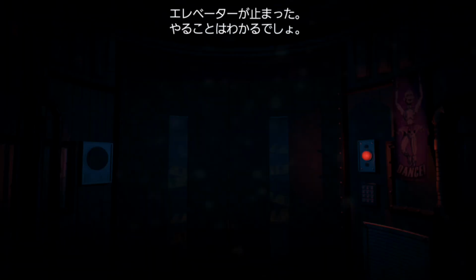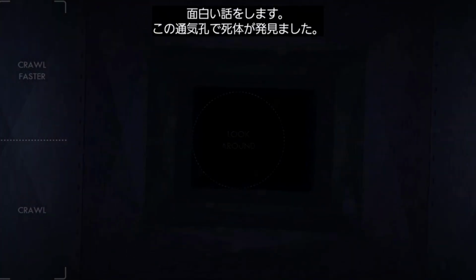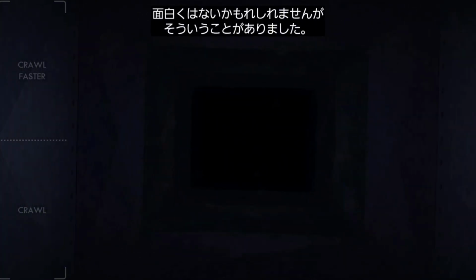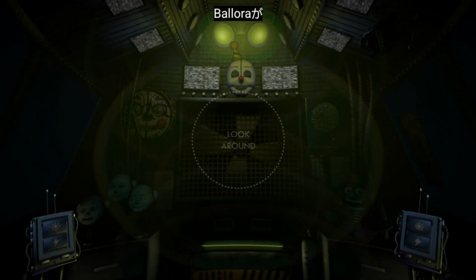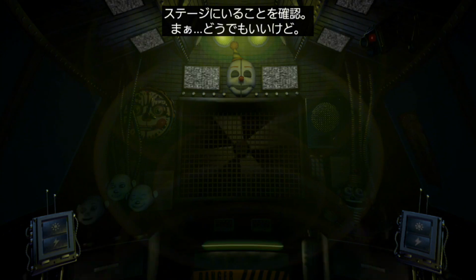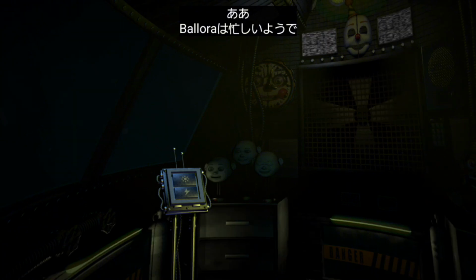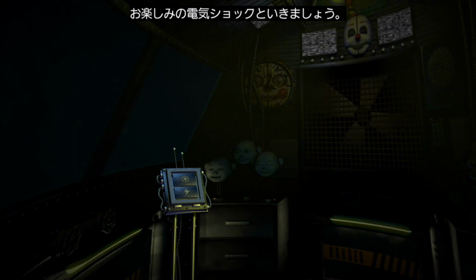The elevator stopped. You know the routine. You can get out now. So, funny story. A dead body was found in this vent once. Okay, so, not that funny, but it's a story. Okay, let's start with your nightly chores. You should check on Ballora and make sure she's on her stage, but whatever. Huh. I guess Ballora has better things to do. Let's zap her. That should be fun.